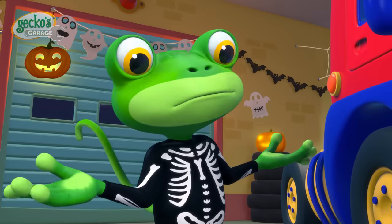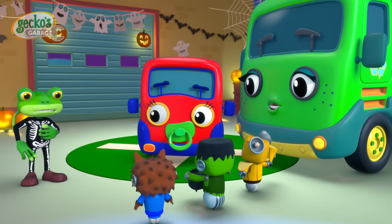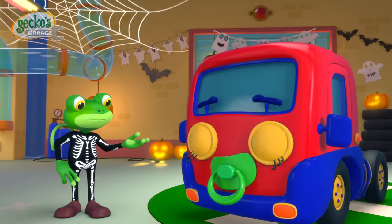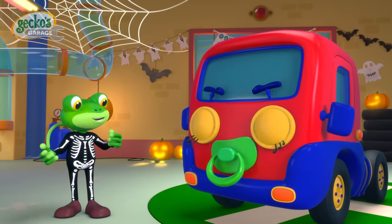Back already? Oh, I'm sorry, Mechanicals. Wait, what's that, Baby Truck? Aha! That's a good idea.